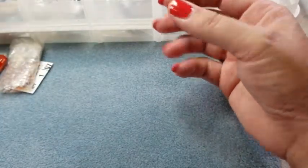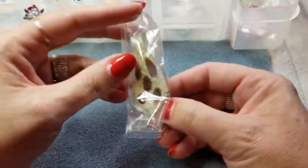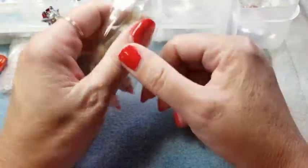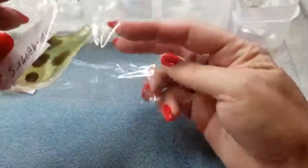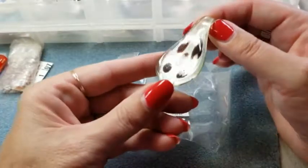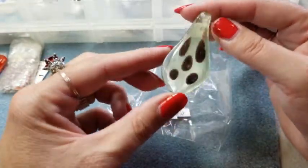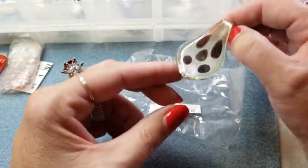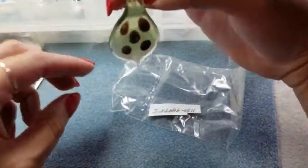Okay. We have 3 more. It's like a leopard spot. And as I'm going through some of these, I think the ones that didn't have a number in them didn't belong to that 10-pack, so we'll see. Maybe I'll just throw them in anyway. That's a spoon. Nice wide opening. See, really neat.